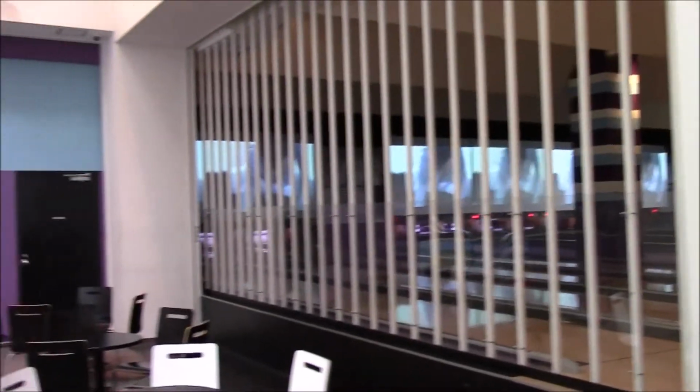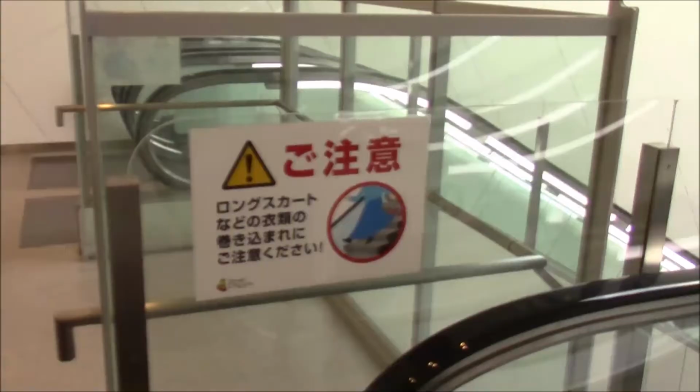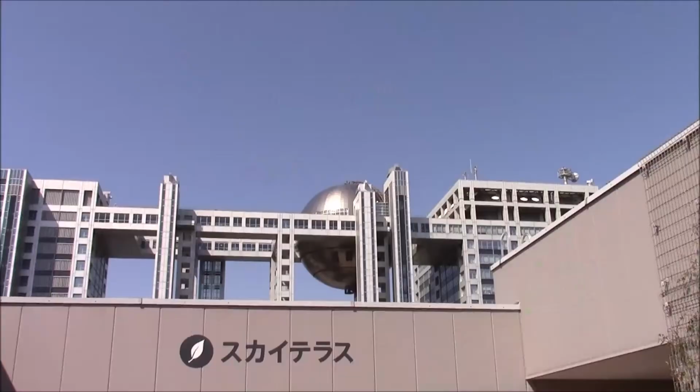The Odaiba Mall, and it looks like there's more above us and 6 floors below us. There's a bowling alley, an arcade, a subway, McDonald's, and a Daiso. What don't you like about the signs? It's like, be careful, your clothes might get stuck in the escalator and you're gonna die.